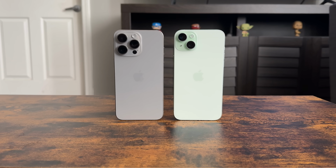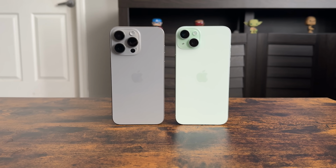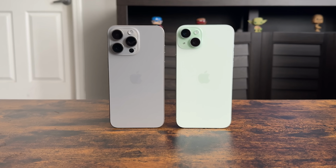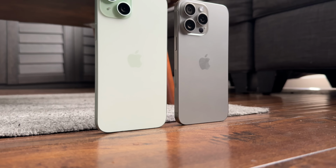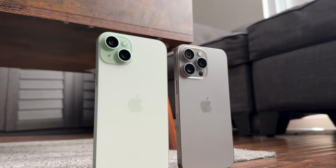Now, ever since Apple has introduced the iPhone 15 Plus lineup, many of us have been wondering as to whether or not we should get the iPhone 15 Pro Max or the iPhone 15 Plus. And in this video, I want to break down what each phone is good at based on various stages of use, so you can get an idea of which phone is actually better in terms of value.